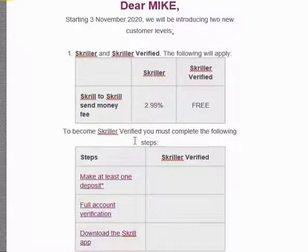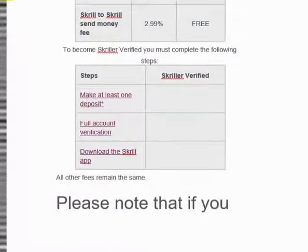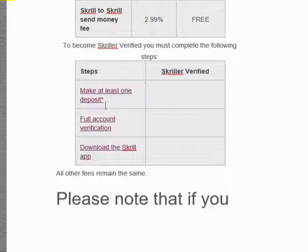To become Skriller verified, you must complete the following steps. These are three steps to become Skriller verified. Number 1, make at least one deposit. Full account verification. Download the Skrill app. It is necessary to make one transaction. For example, if you are having a fresh Skrill account, you can make at least one deposit. Then you need to verify your account fully. And third, download the Skrill app from app stores, available in Apple iStore and Android.